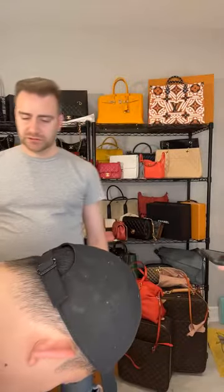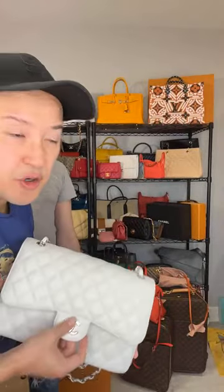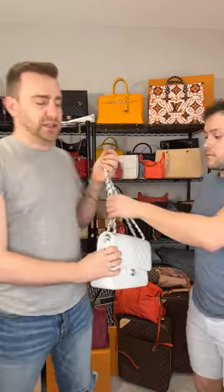It's a series 14. It doesn't come with the cards, but it comes with the sticker, box and dust bag. I'll get the dust bag. It's so cute. What is the price? He's going to upload it in a second, and then he can do the pricing. The price is really good, so stick around for that.